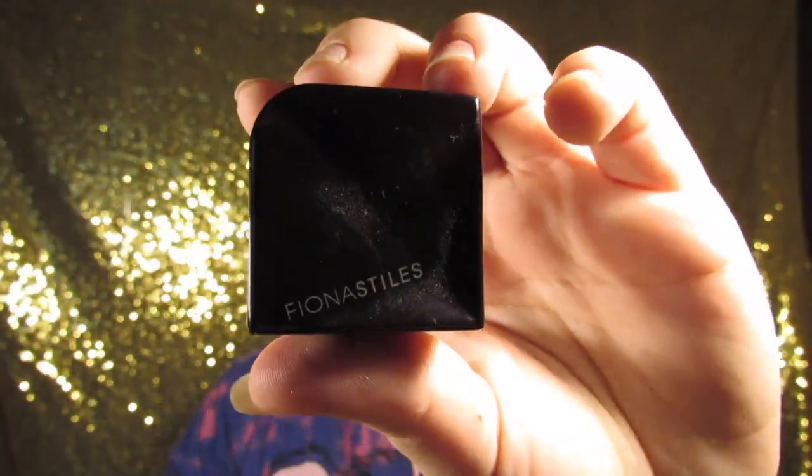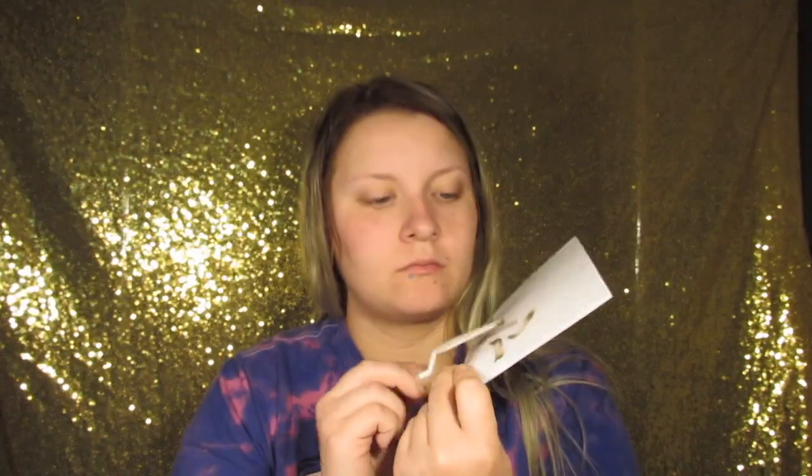Hey guys, I did a voiceover today, and right now I'm putting on some moisturizer that is water-based. I just find this way better than oil-based moisturizers, just because it's better, in my opinion. So next I'm going to be doing my brows. I'm using the Fiona Stiles pomade, and I'm doing my brows like normal, nothing special, but we are going to be putting some shadow on top.